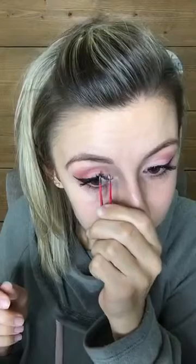So many comments when I try to do my mascara every time. Just kill me. It's the one time I can't try to read and do this at the same time. Whatever, close enough. Okay, there we go. 2 coats Epic.